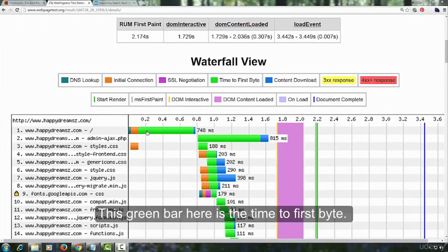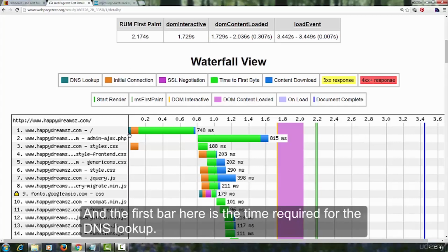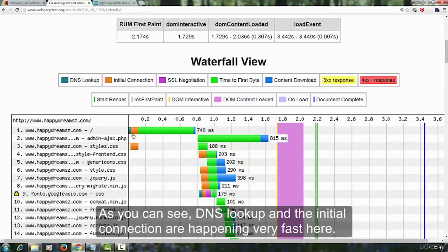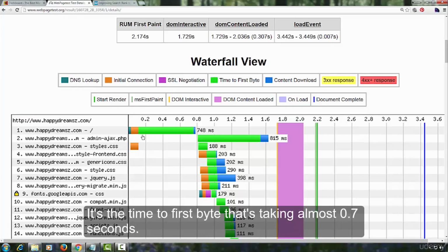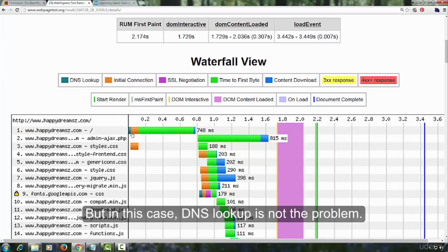Also, you can get a lot of information from this waterfall model here. This green bar here is the time to first byte. This one is the time for initial connection, and the first bar here is the time required for the DNS lookup. As you can see, DNS lookup and initial connection are happening very fast here. It's the time to first byte that's taking almost 0.7 seconds. If you see that DNS lookup is taking too much time, you would want to talk to your host and see if you can get them to change your DNS server. But in this case, DNS lookup is not the problem.